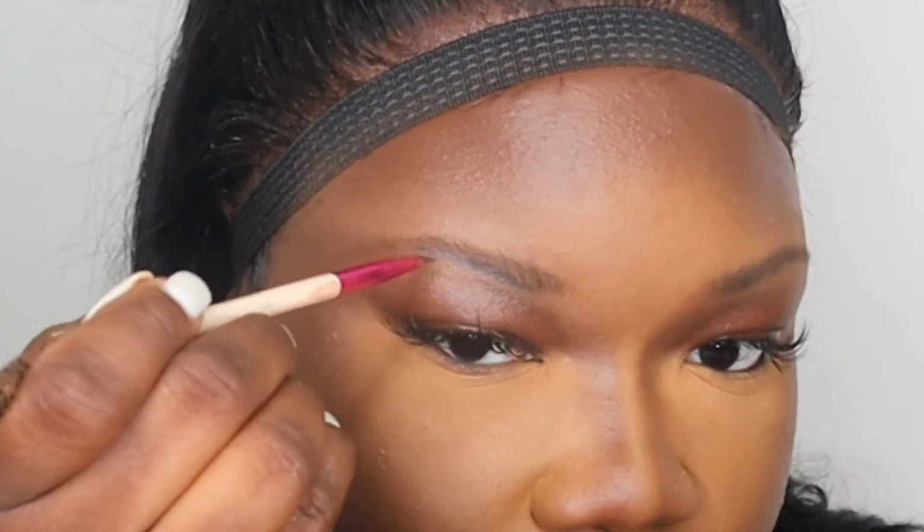The consistency looks a little too creamy for my liking, but we're not going to be able to know unless we actually try it. It's creamier than I'm used to. Brow pomades move around a little too much for me. Yeah, brows are on.